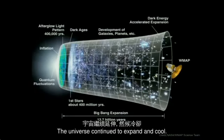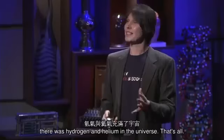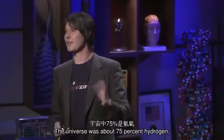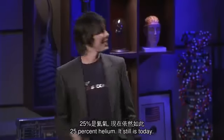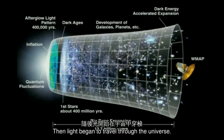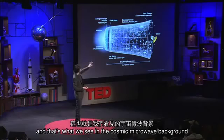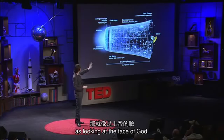The universe continued to expand and cool. After about a few minutes, there was hydrogen and helium in the universe. That's all. The universe was about 75% hydrogen, 25% helium. It still is today. It continued to expand. After about 300 million years, light began to travel through the universe. It was big enough to be transparent to light, and that's what we see in the cosmic microwave background that George Smoot described as looking at the face of God.